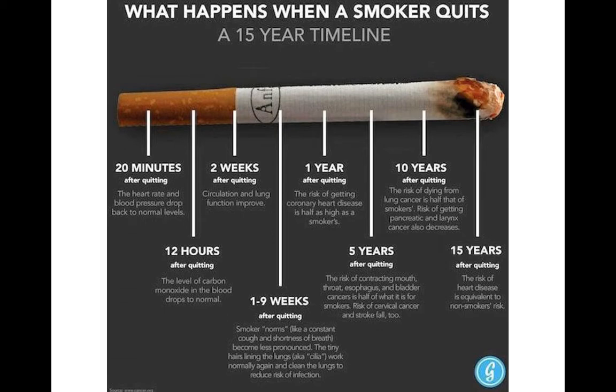5 years after, you have multiple risks of cancer that are cut in half. 10 years after, again, the risk of dying from lung cancer is cut in half compared to that of a smoker, also seeing decreases in other cancers. 15 years after quitting, your risk of heart disease is equivalent to a non-smoker. The good thing is that your lungs will repair themselves, but you have to quit smoking. So when you hear somebody tell you that it's just too late for them, it's not too late. Every minute that you're not smoking is a positive direction.